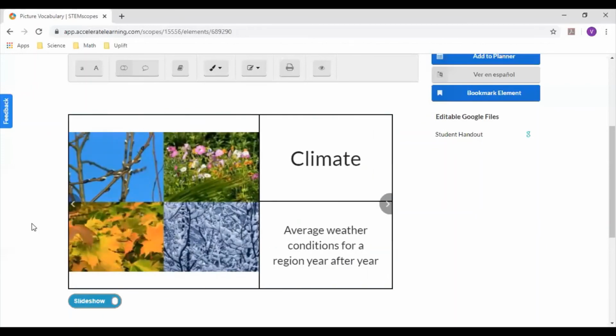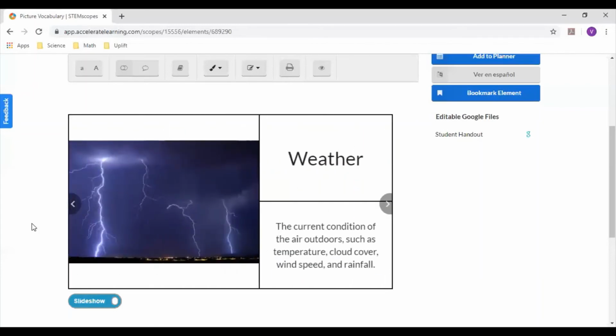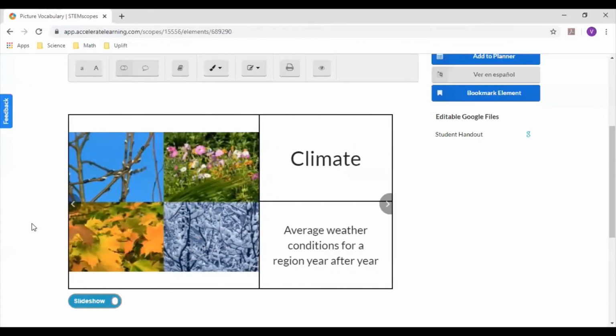Now, we need to have a quick discussion about the difference between weather, which we saw at the beginning, and climate. Again, weather is the current condition of the air around us. Our definition of climate is the average weather conditions for a region year after year. Weather and climate are not the same thing. Our weather changes every day, or even from morning to evening. It might rain today, as it is, and be sunny tomorrow, which we hope that it will be again.